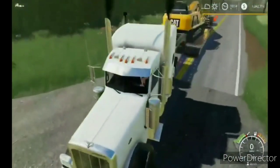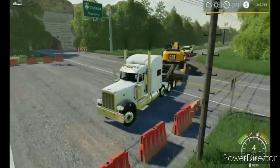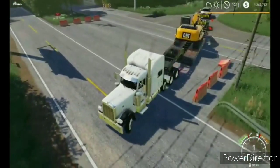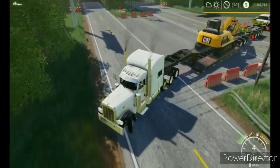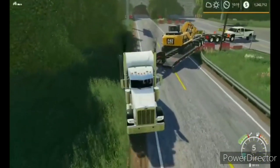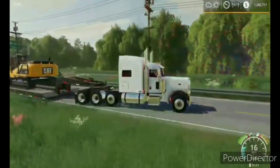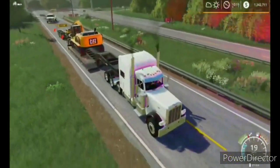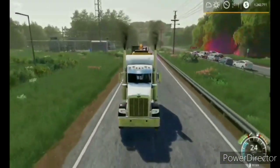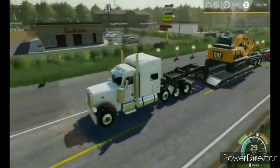Alright, well, I guess I'll get back with you guys when we get unstuck. Alright, we got everything unstuck, which was pretty tricky. That's just wonderful. So, huge thank you to these cops. Huge thank you to them.